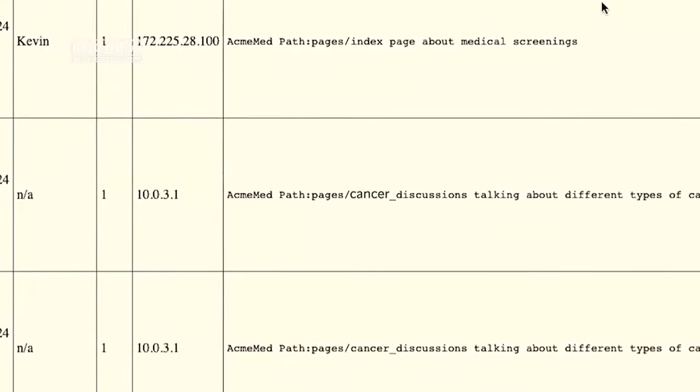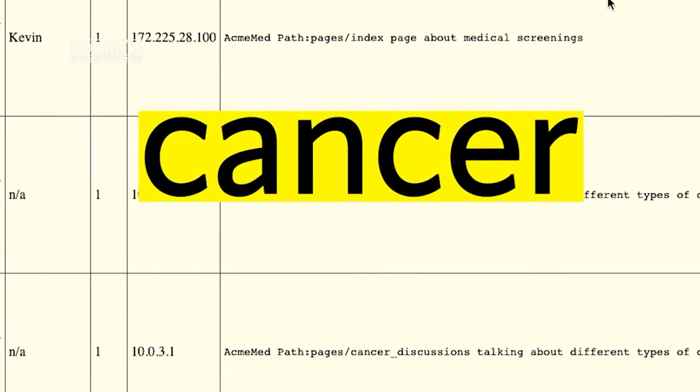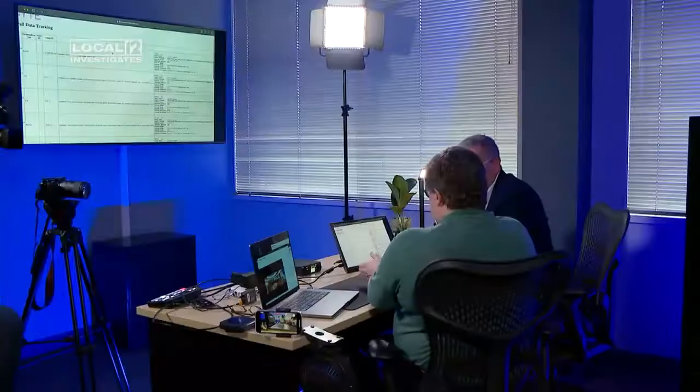You're having some search here about cancer, right? Going on. Yes, exactly. They know that. Yes, they know that. Now they can link exactly my user ID with the fact that I'm looking up cancer.